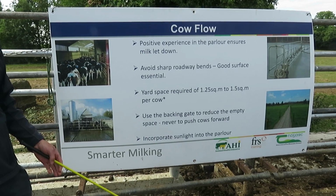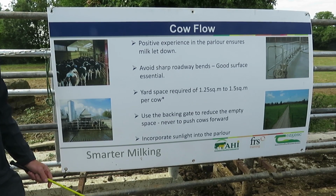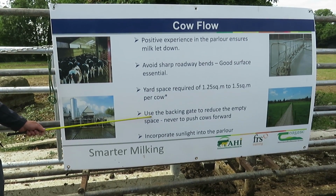So if you're tight in the springtime, they're going to be very tight in at the back end. So I'd kind of advise farmers to use the parlour then as an overflow to counteract that. Backing gates are very important in the yard. Not a lot of people have them, but the ones that have them find them quite good.